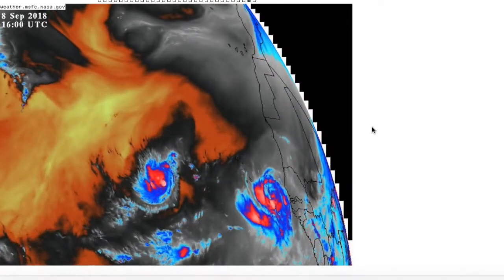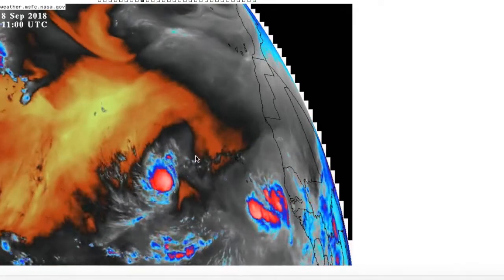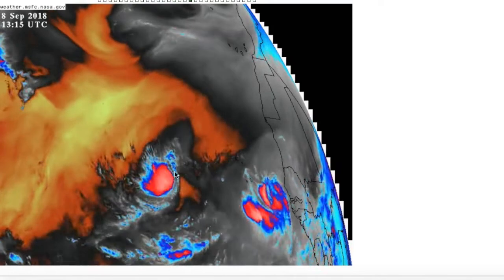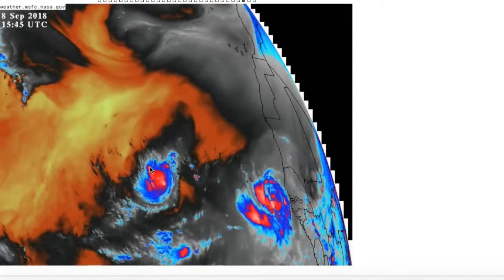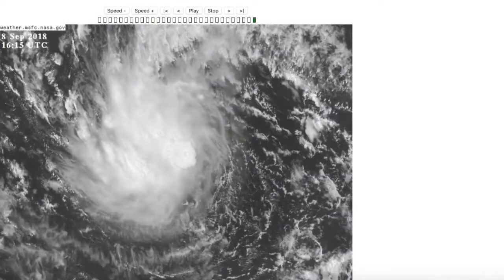So here's the water vapor loop regarding both storms now. I guess we're going to do this a bit more conjoined now. You can see that, almost Isaac, I accidentally called this Isaac, my bad. So TD9 is being sheared from the east, and that's why all this convection is basically on the west side of the center. Again, you can see that here.